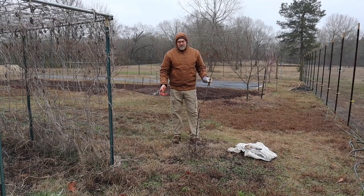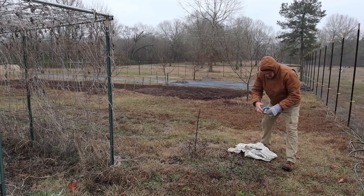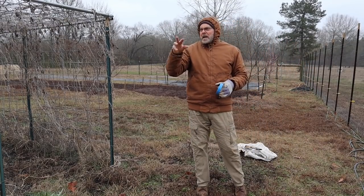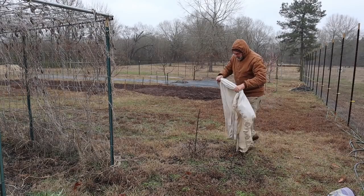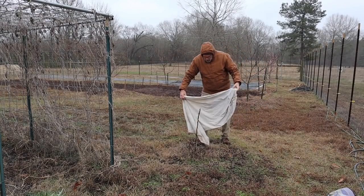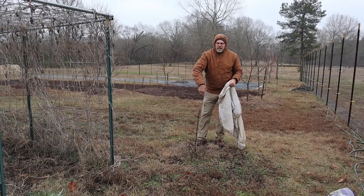This here, if it survives, which I doubt, it'll continue on. And I'll have an extra tree. I got a little tape also to mark it because I have a couple of different varieties of figs. I'm going to mark it so I don't get confused about what is what. But for now, the only thing I have is this old sheet that I'm just going to put on here, and then I'm going to wrap plastic around it.